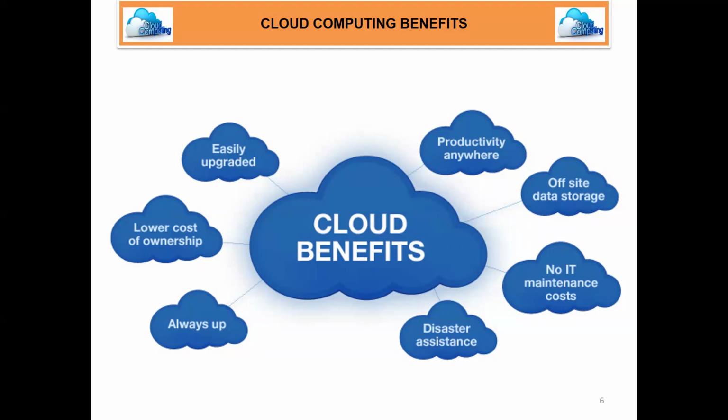Disaster resistance. If something happens to your physical servers, it is your responsibility to get it fixed. Your IT team should be fixing that. But in cloud computing, the cloud service provider will handle all of these things. It is always up for a customer. You can use it 24/7, 365 days with no interruptions. Lower cost of ownership, obviously, because you are not spending on servers, on dedicating a space, or on a separate team to look after your servers. The amount that you spend on cloud computing applications is very little compared to on-premise applications.